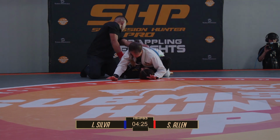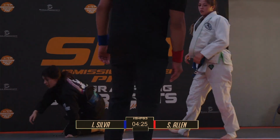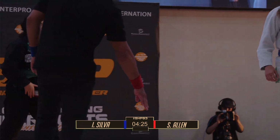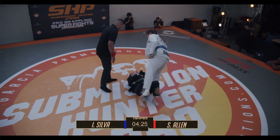Okay, again, they're going to reset the action to the center of the mat so that we can have plenty of room for scrambling for these competitors. Reset them back in mount.